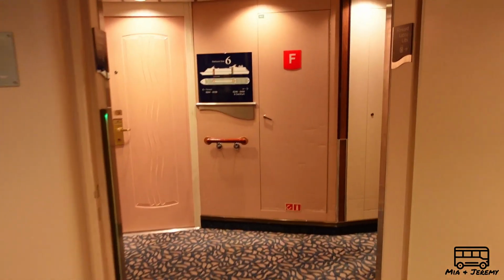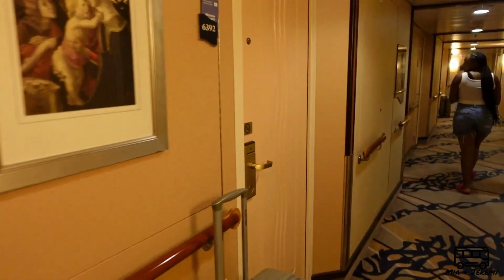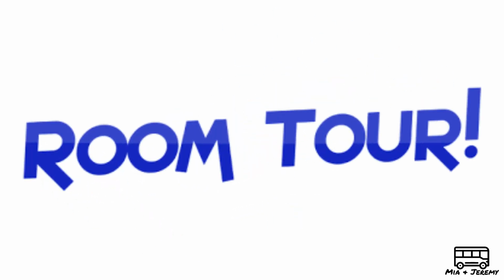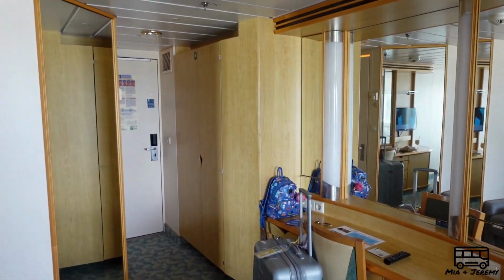Once it's your time to check into your room, you'll find your luggage right outside your door. Your SeaPass or room key will also be at your door waiting for you. There's a safety video that will be automatically playing when you get into your room.